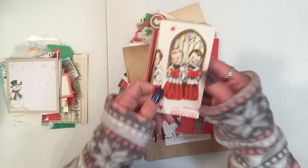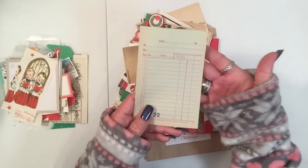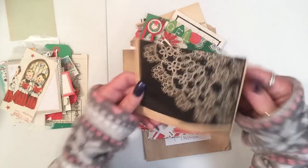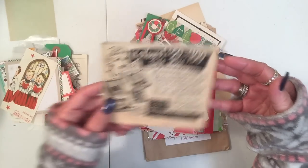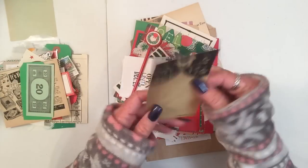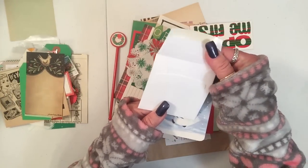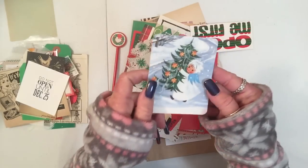This is a vintage, I don't know, maybe a book page. A vintage receipt. Another advertisement. I was looking to see if there was any kind of date. I don't see anything. Alright, some Monopoly money and a tag. Some more paper. Do not open until December 25th. It's a little envelope. Well, that's cute. Should have used that. Book page.